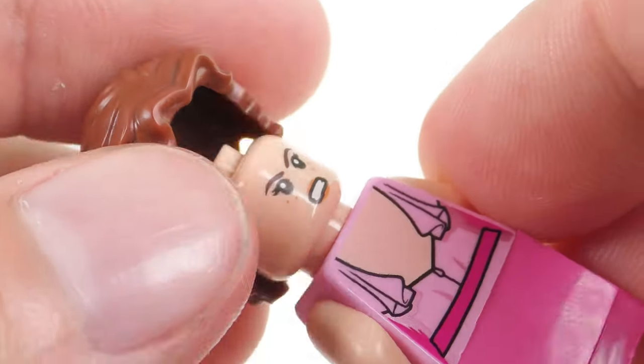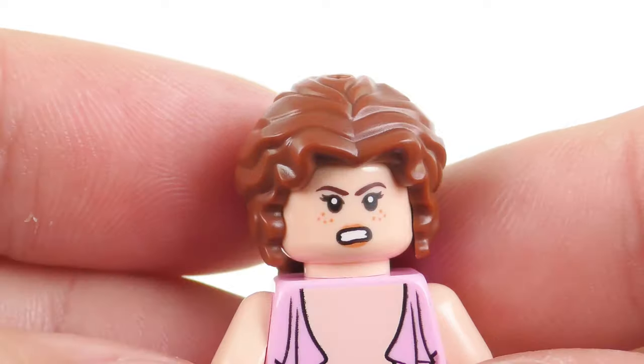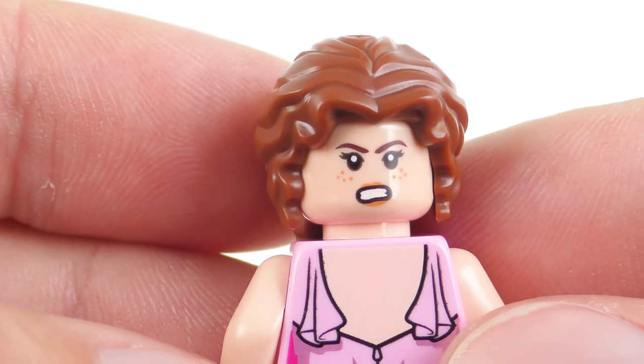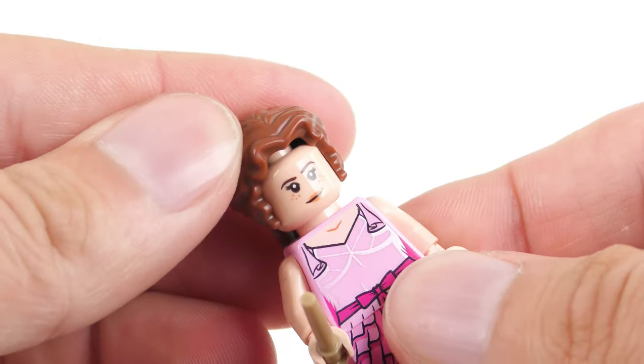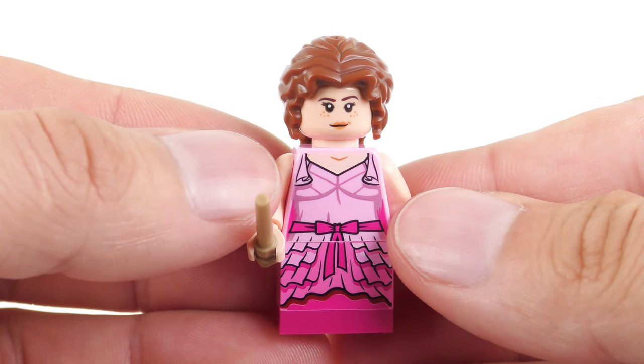But around the back, we get the kind of angry Hermione, I guess, which we see after the Yule Ball when Ron and Harry spoil everything. But there she is, showing her teeth, looking very upset. And that is a fantastic Hermione minifigure. That's a really good one.